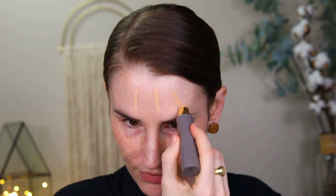I think it is very much intended to be used like the Westman Atelier stick, where you just camouflage little areas and it mimics skin texture, and so it's almost undetectable on the skin. And I think if I had the right shade, it would absolutely do that. And the thing I would probably compare this to in formula is actually somewhere in between, really. The Westman Atelier stick, it's a little bit softer than that and a little bit dewier than that. And the Glossier Stretch Concealer, oddly enough.